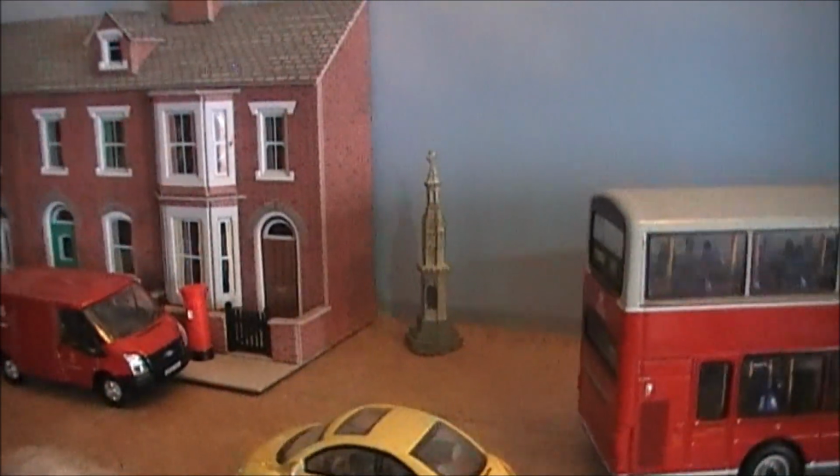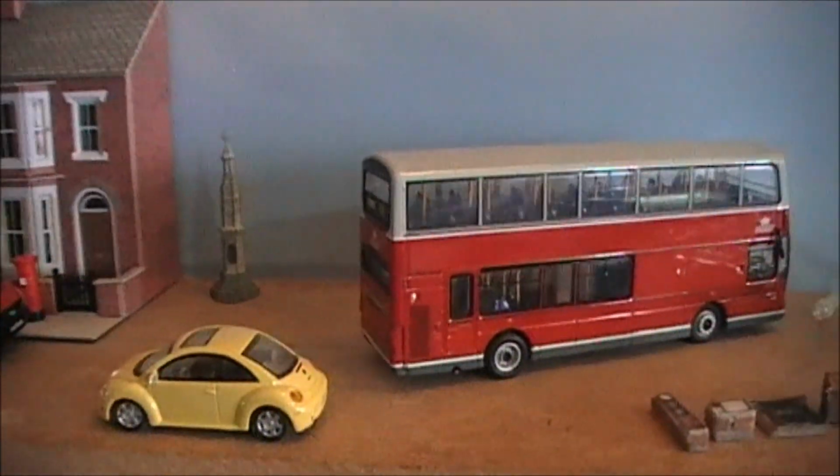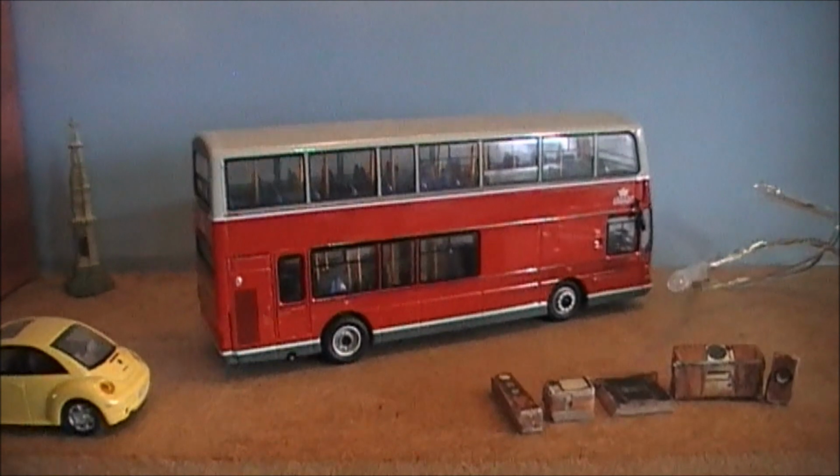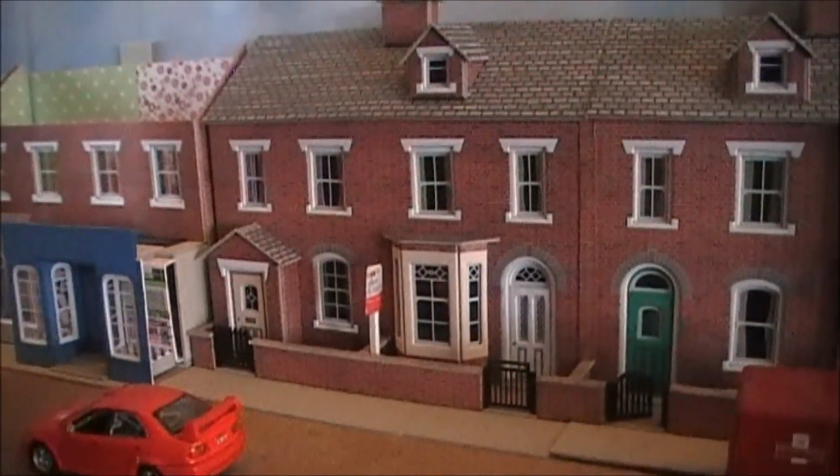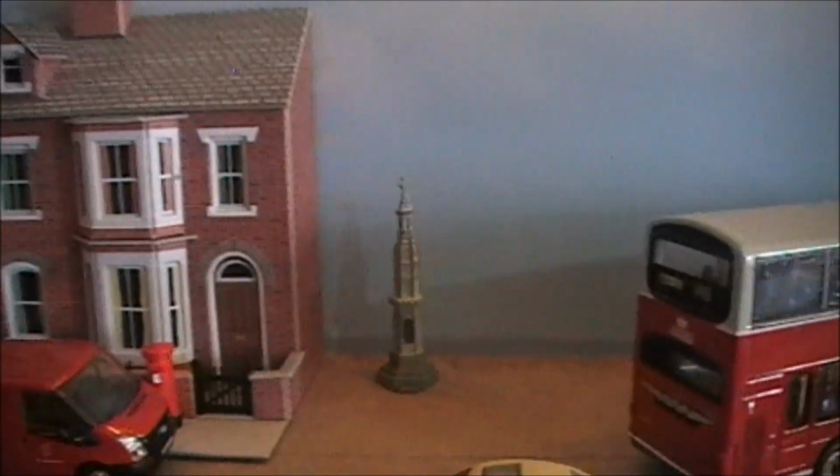Here we go. Now the vehicles are set up how the road will actually look. So once we've got this extra shop in, these houses will actually be another house out here. So it'll probably end about here somewhere, give or take, and the monument will be further up.